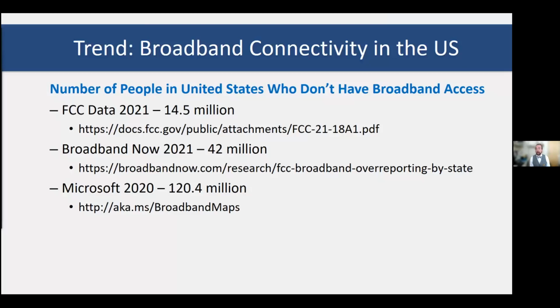This calculation comes about because they have self-reported data from internet service providers, who then define whether they provide broadband service. If they provide service to a single household or single business, or if they could provide access within 10 days of receiving a consumer request, then the entire county, or the entire census tract, is considered served by broadband. And so I think, as we all know, that is a bit of a loose definition. It's a little bit generous in how it counts. The FCC actually admits that it's not the best tool for measuring actual broadband access.